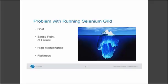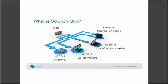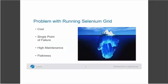Single point of failure. As you have seen in the picture back there, when I talked about hub and node, if the hub goes down, then you don't have any failover plan. So it's a single point of failure if you're using Selenium Grid. But you can anytime scale that hub, have a load balancer and use multiple hubs to direct those requests. But then again, it costs you maintenance and time.